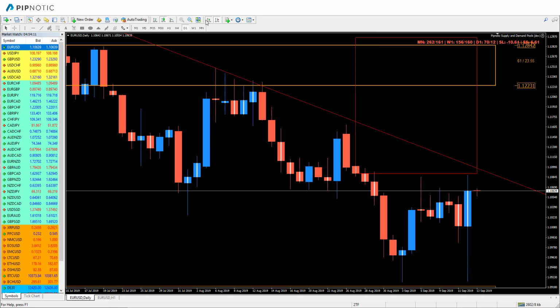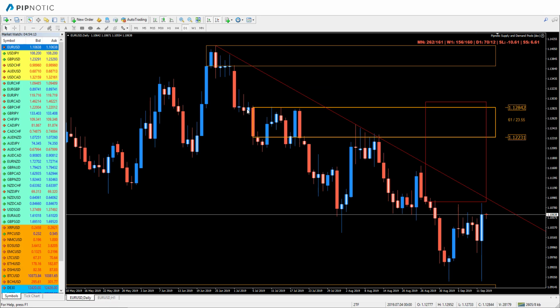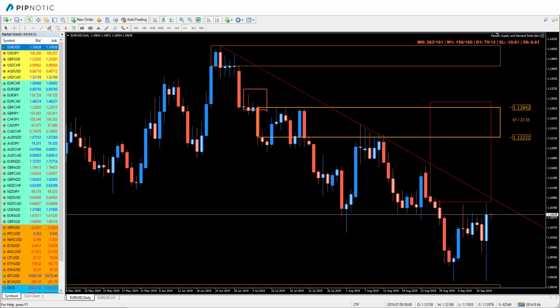We have a look on the daily chart. You can see here that essentially we have supply above price. We have this one here, we have this one here. And looking on this time frame, I can see that I'd be more inclined to draw something that looks a little bit like this. And I don't even like this one that much because it's pretty wicky.